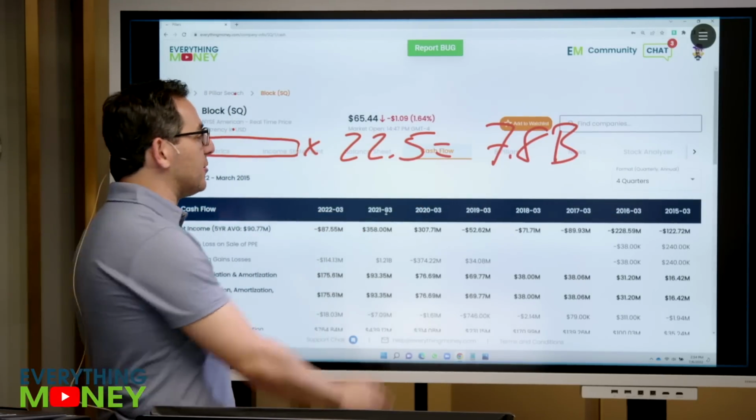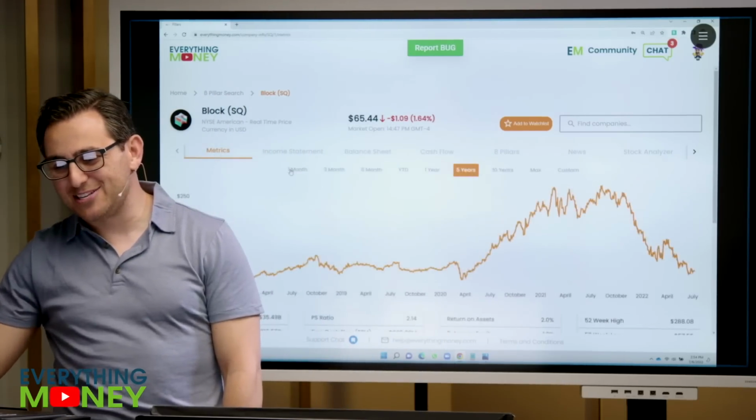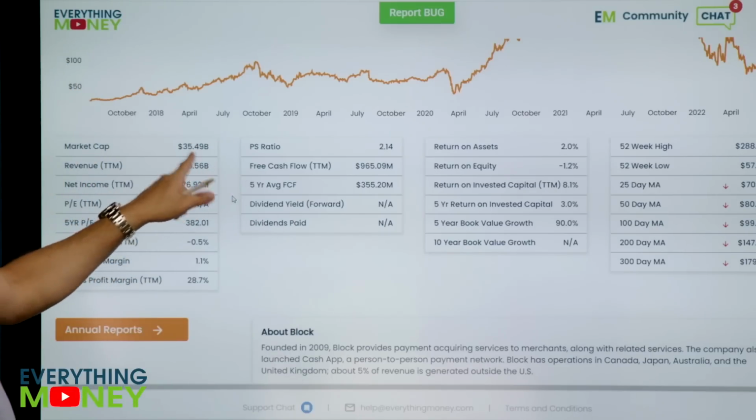So $7.8 billion. We want the market cap to be under $7.8 billion. Oh, geez. Go back to the main page. Market cap of $35 billion. So that's a big X.